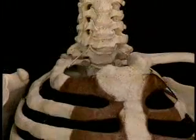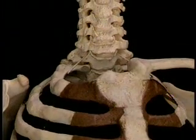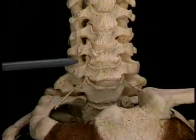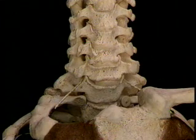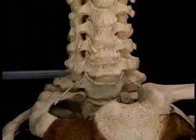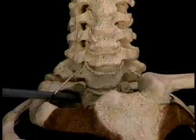Let's take the clavicle away so that we can see the vertebrae better. The main spinal nerves to the upper extremity emerge here, between the transverse processes. The spinal nerves that we're concerned with are numbered C5, C6, C7, C8, and T1.